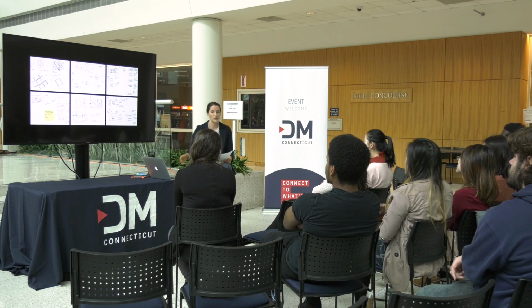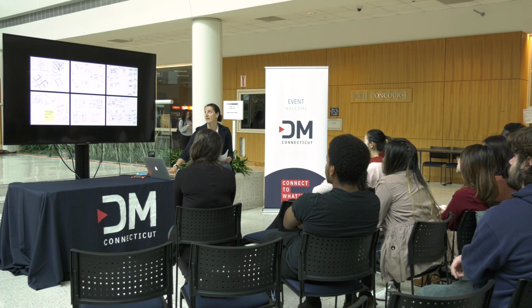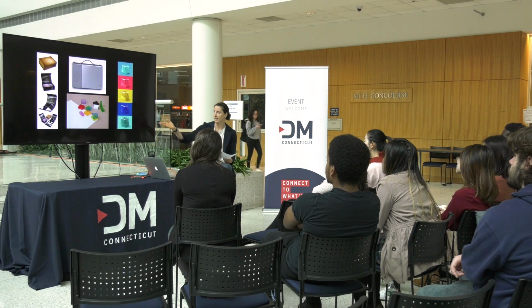Now it's just a cube. Like, what's so special about this cube? So I go and I look up examples of cubes. Do I want it to open like a suitcase? Do I want it to open from one side, all sides?